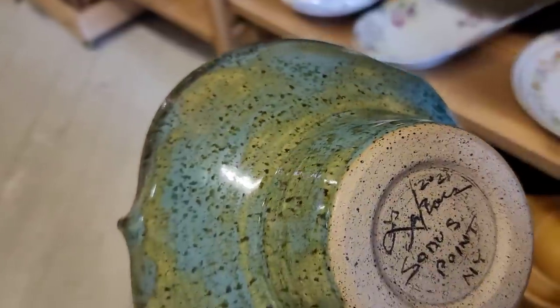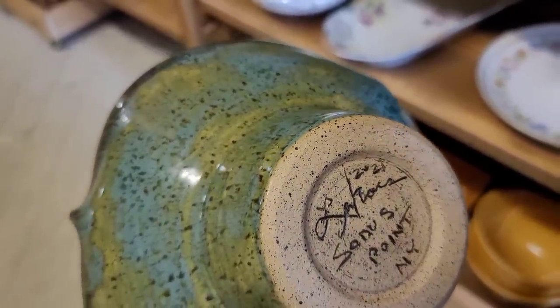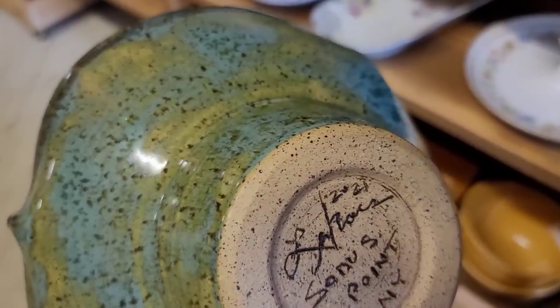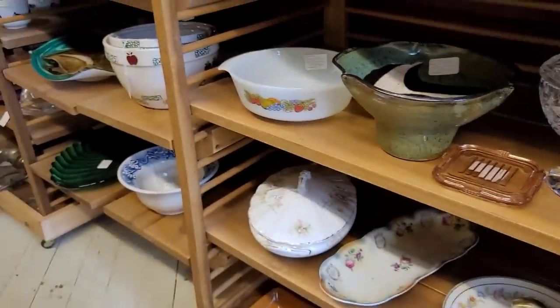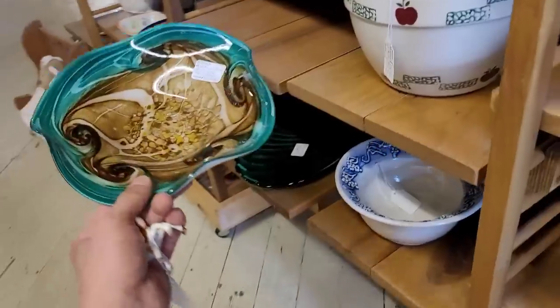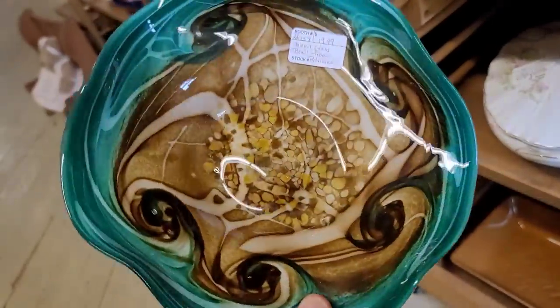It's signed and I'm assuming dated 2021. What is that? Sonus Point, New York. Fancy signature there. My goodness, how much is that? $19.99. Not hateful. Oh, this is pretty over here. Now, it seems like it's, again, more of a contemporary piece of glass, but I really love the color treatment in that one. So it's hand-blown.